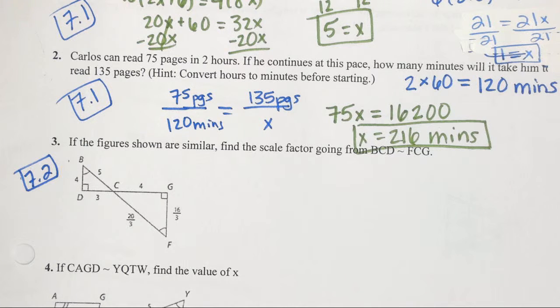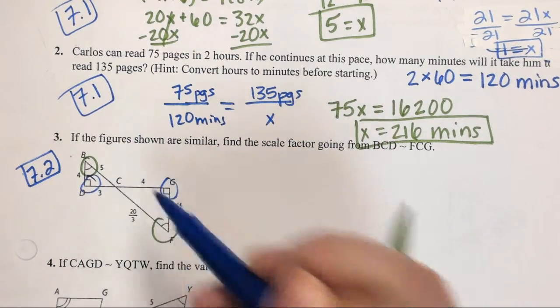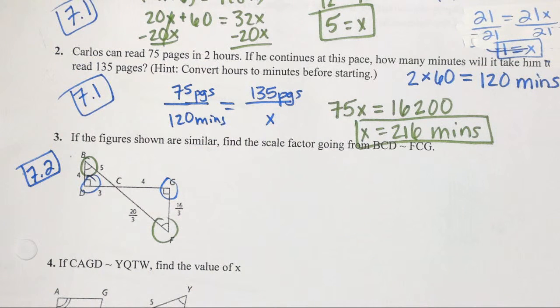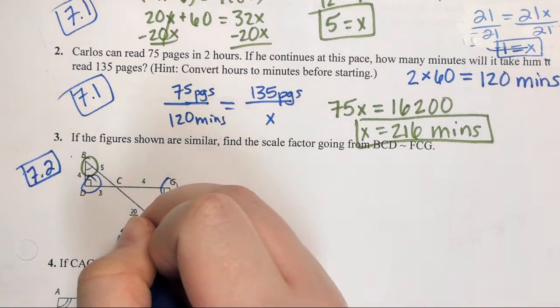First of all, just to be a smarty pants, notice that it's angle. So if I had to pick what postulate, I would say AA. They didn't say I had to do all that, though, so I'm being a show-off. So let's see. You converted 16/3 to a decimal. What did you get?